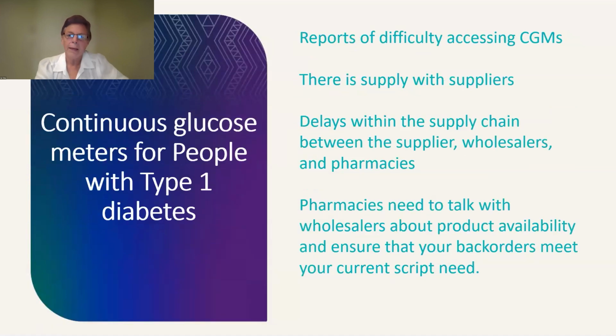There's been some reports of difficulty accessing CGMs in the community, and again, good news, we're not short of them. There's plenty of supply. The issue was with the supply chain and getting the supply from the suppliers to the wholesalers to the pharmacies. So if you're having people reporting that they can't get hold of the CGMs, ask them to go back to their pharmacies, ask the pharmacies to talk to the wholesalers, and let's get them out to the people that need it.